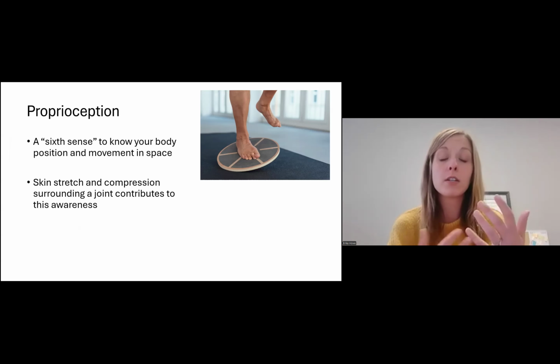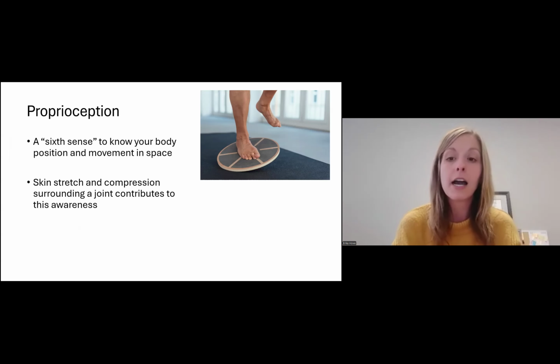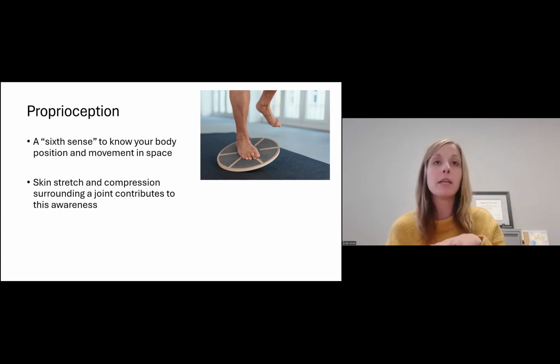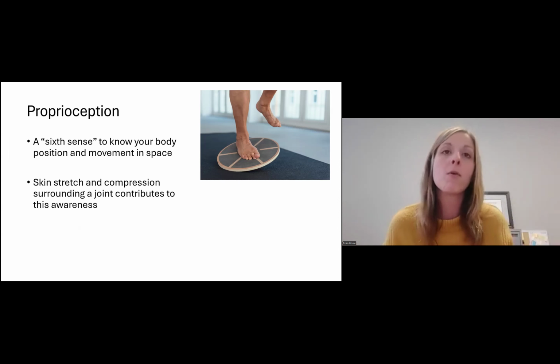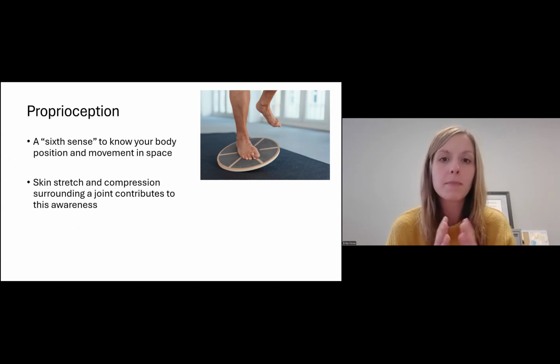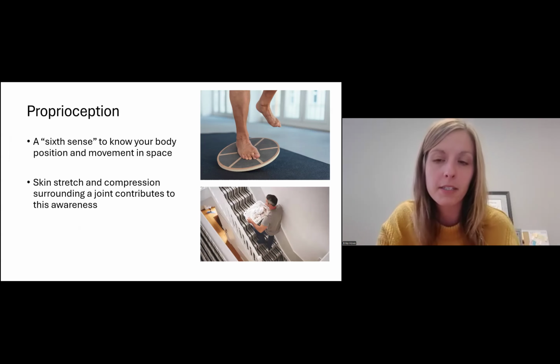We can also use integration of vision and proprioception. For instance, I can walk up the stairs with a laundry basket in my hands, and I might use my visual information to help me gauge the depth of each one of those steps. But if I'm holding the laundry basket and I physically can't see that step, I know where my legs are underneath me because of this sense of proprioception. A major component of proprioception is the muscle spindle, a muscle sensory receptor that can give us this sense of orientation. But skin compression and stretch will provide some orientation of that joint and contributes to this awareness, such as our laundry basket going up the stairs.